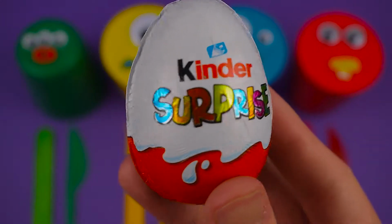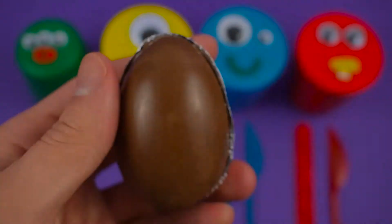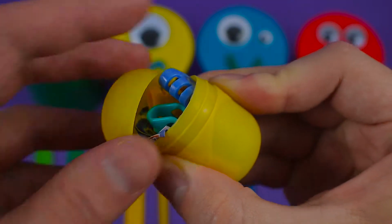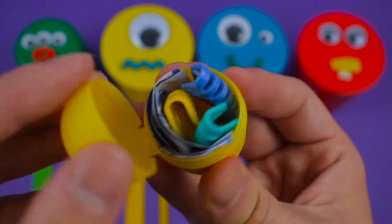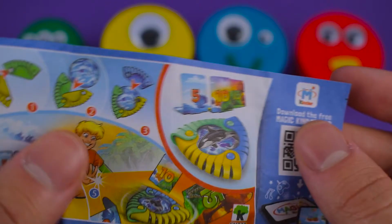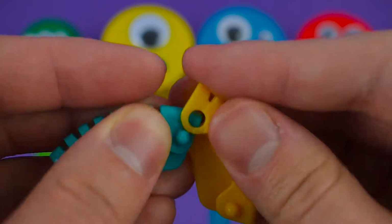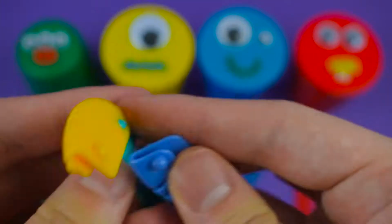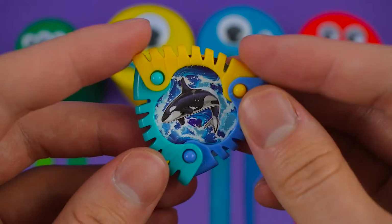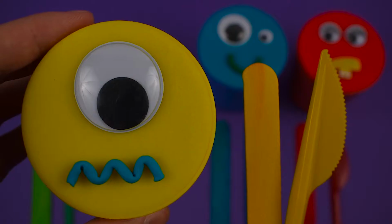Wow! Look at this surprise egg. Let's see what is inside. Wow! Wow! 1, 2, 3, 4. Wow! This is so cool! Yellow!